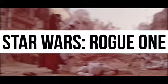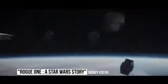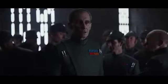Star Wars: Rogue One. The most recent installment in the Star Wars canon, 2016's Rogue One, earned praise for many reasons. But the slightly off-putting reconstruction of Grand Moff Tarkin proved to be a divisive element for the majority of the audience. Peter Cushing passed away in 1994.